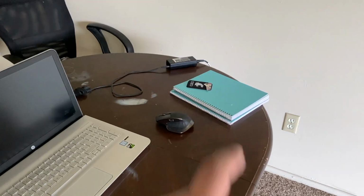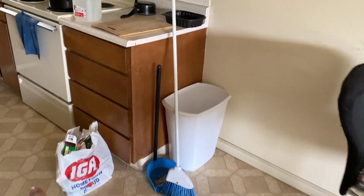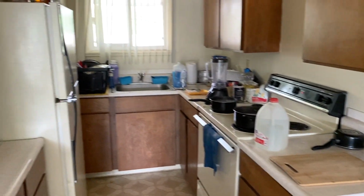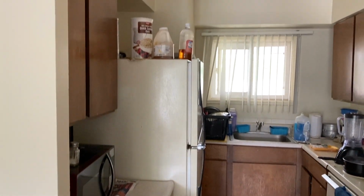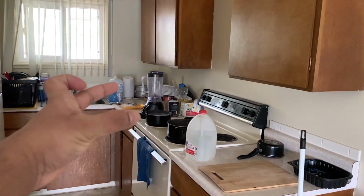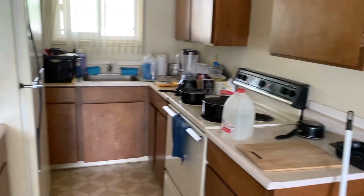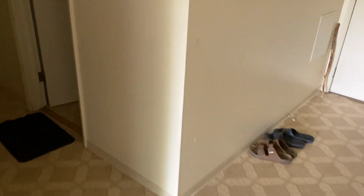And this is our kitchen where we keep our stuff, and half of the things are just mine, and all the rest are my housemate's, and I don't even use those. And so yeah, shoes. And here is the bathroom.